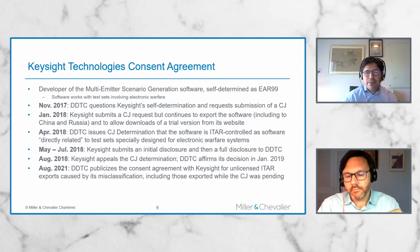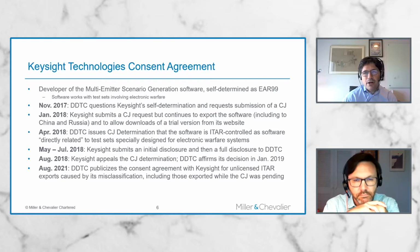In 2017, the State Department, through its policy office, which is responsible for administering and overseeing the US Munitions List and the commodity jurisdiction procedure, reached out to Keysight Technologies and disputed the classification and felt that it should be reviewed under a commodity jurisdiction request because it might be ITAR controlled. Several months later, Keysight submitted the CJ request, but they still continued to treat the software as EAR 99 while that CJ case was pending.